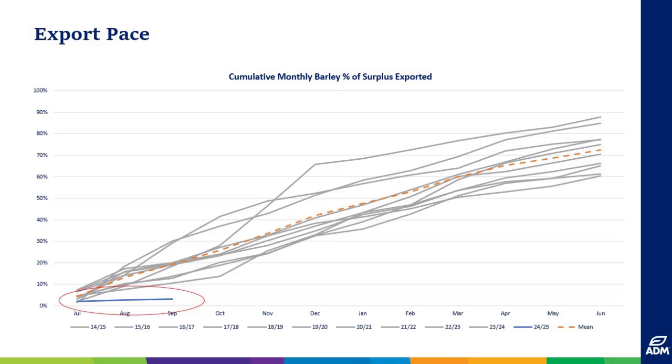This shows the cumulative monthly percentage of barley exported for the last 10 seasons. And as you can see circled there at the bottom, the blue line is our pace for this season, which stands well below any previous years for the last decade, but also the mean line dotted there in orange. And what we can expect to see from this is that with probably somewhere in the region of 1.5 million tonnes of surplus of barley in the UK, we can expect that the market will have to push that tonnage out in order to balance the books.